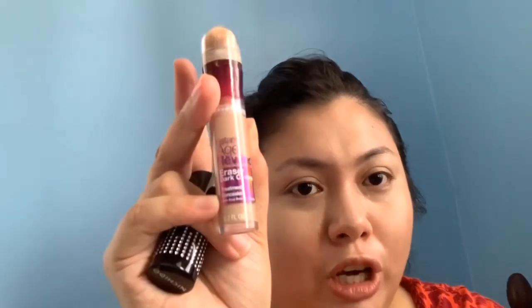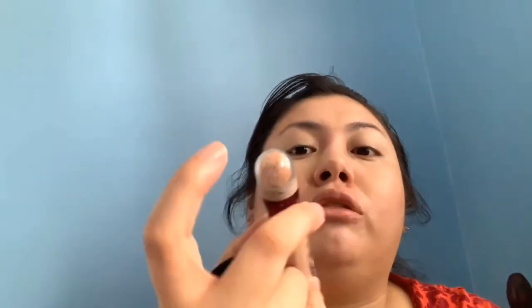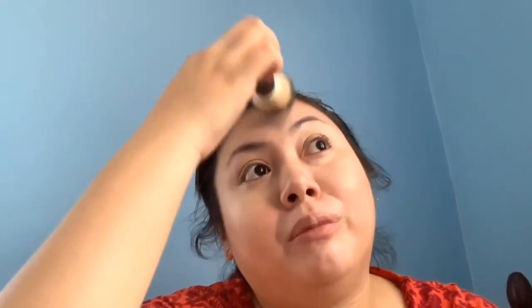Pero my go-to brand talaga sa concealer, drugstore lang siya, it's Maybelline. This is my favorite. Pero I'm medyo doubtful ako sa kanya just because of the sponge sa ibabaw. That's why you always have to make sure na you wash your face before you use it. And don't use it as a retouch kasi may sponge siya. So yung sponge na yun, pwede siyang mag-accumulate ng bacteria where in your skin, it will be troublesome for your skin.